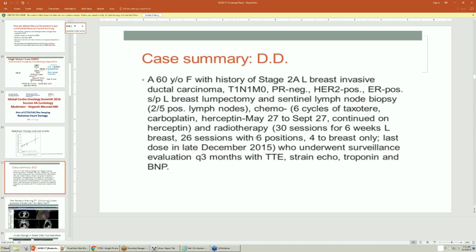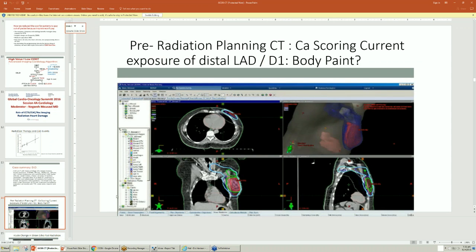That's tocilizumab. And radiation therapy, 30 sessions for 6 weeks, left breast, 26 sessions with 6 positions, 4 to the breast only, last dose in late December 2015, who underwent surveillance every 3 months with thoracic echo, strain echo, troponin, and BNP. So what we're going to look at here is the radiation exposure.